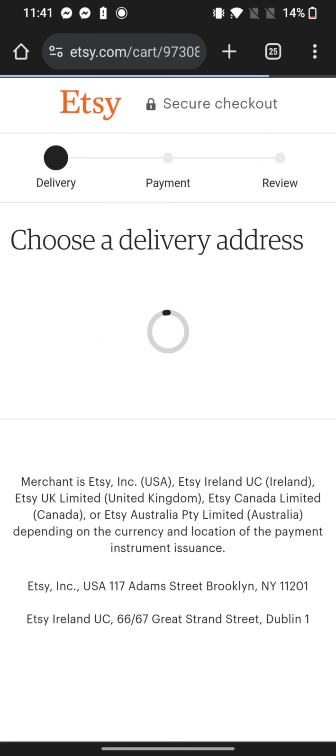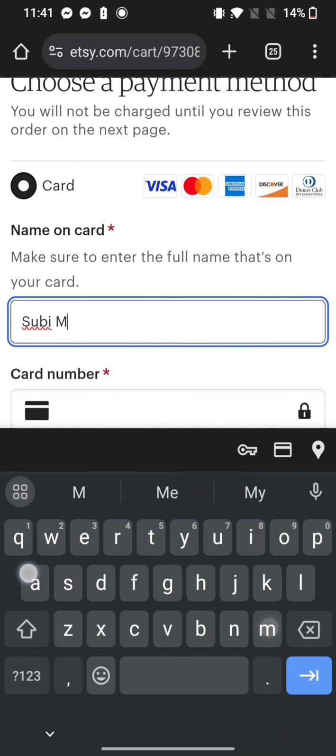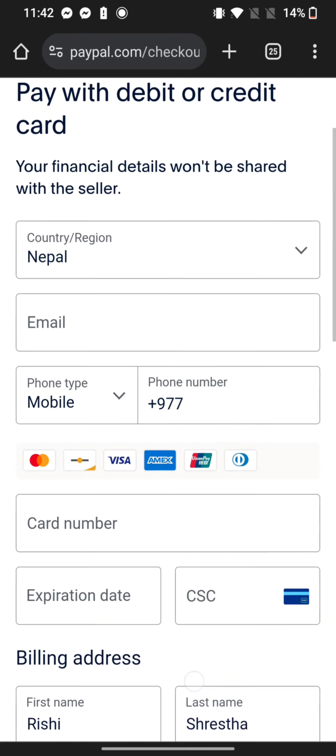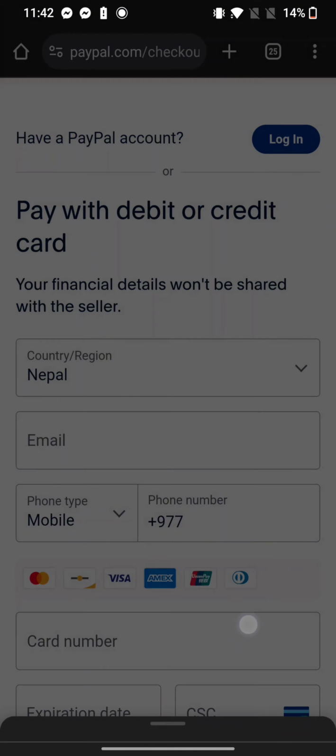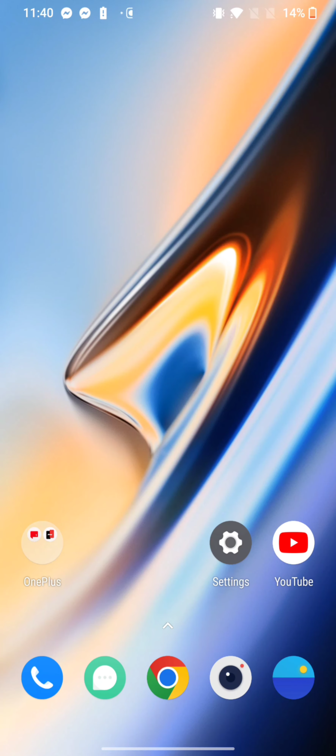Select your address and tap on Dispatch Here. Enter your card details and tap on Review Your Order. You can either pay with PayPal or Google Pay. Make sure that you tick mark on the box to confirm that your billing address is same as your delivery address. This is how you can buy on Etsy quickly and easily just in few steps.